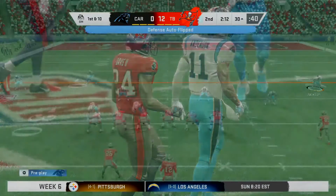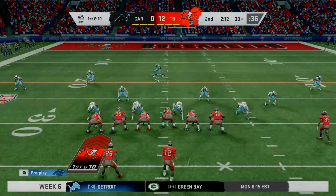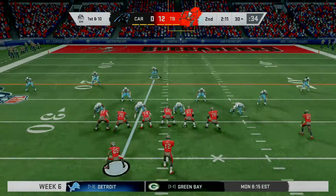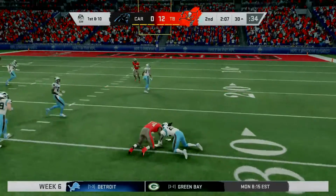The struggles continue here offensively. Still nothing for him on the scoreboard, and now an interception. Yeah, the offense looks extremely sluggish, not really in sync at all. Dare I say, it looks like it got left behind in customs.